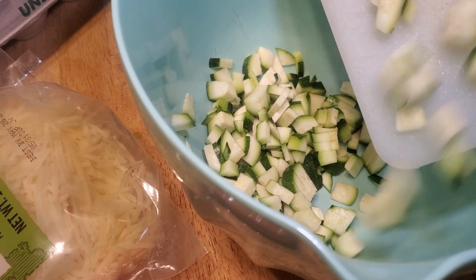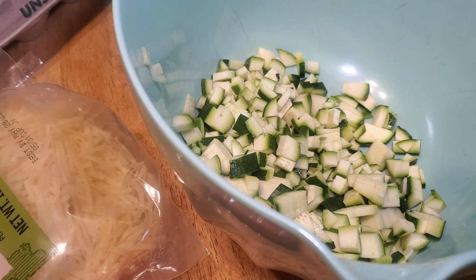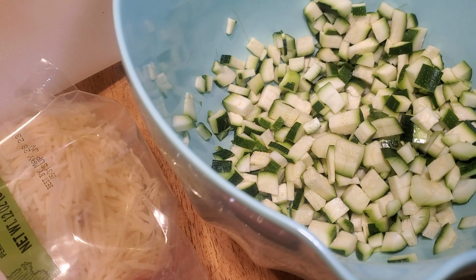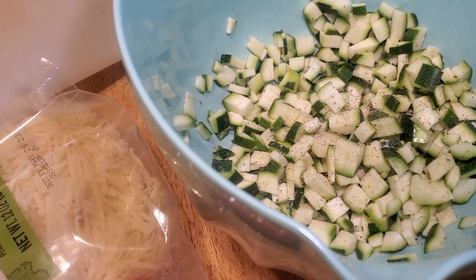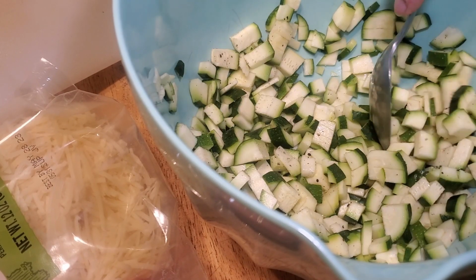So I am putting all of this zucchini into the bowl that the ricotta is going into. You could also saute this up ahead of time if you want. I am actually just going to put a little bit of salt and a little bit of pepper on it. Salt will draw out the moisture, and it will be starting off nice and seasoned, so we'll have some good flavor in there. And I know that I'm going to let the lasagna cook a long time, and we don't mind our vegetables a little crunchy, so this will be fine.